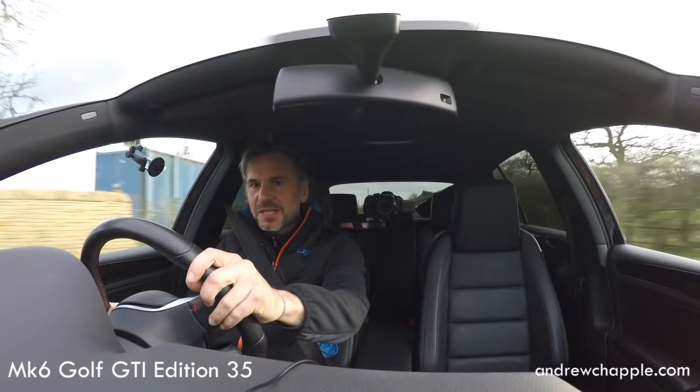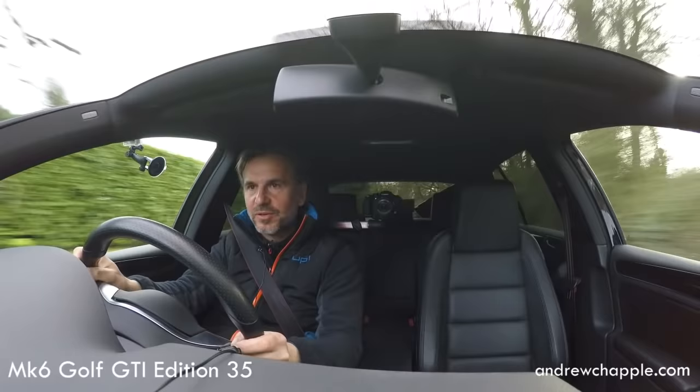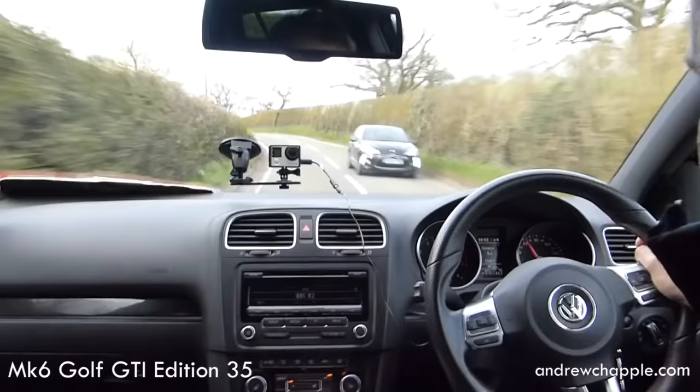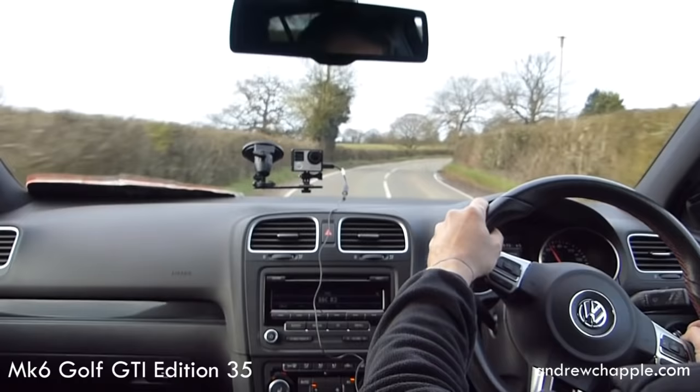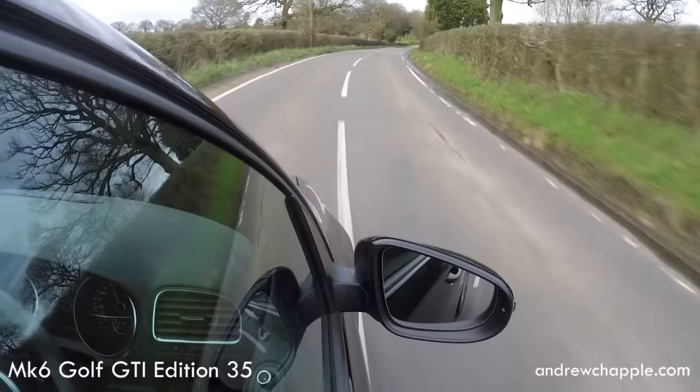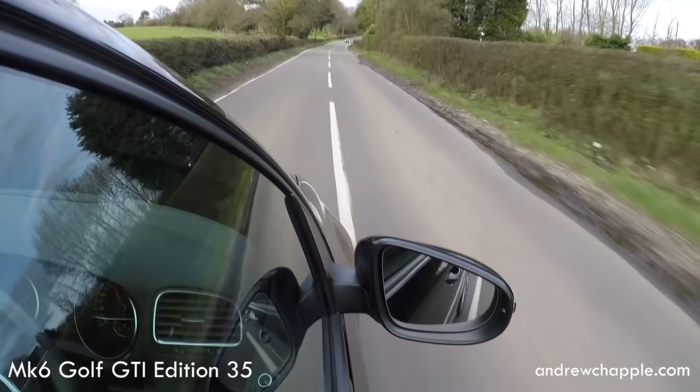All the good things you love about a Mark 5 GTI here, but they're just newer and fresher and less likely to have been ragged around by somebody driving around McDonald's on a Saturday night. And the noise, I reckon it's got a bit of engine noise piping into the cabin, because it's a little bit more vocal than a Mark 5, and it reminds me a little bit of the Scirocco R, which is, remember, from the same sort of era. So yeah, wow.